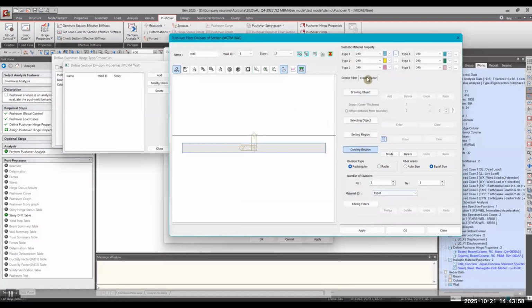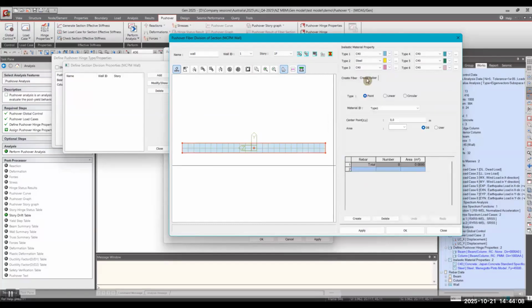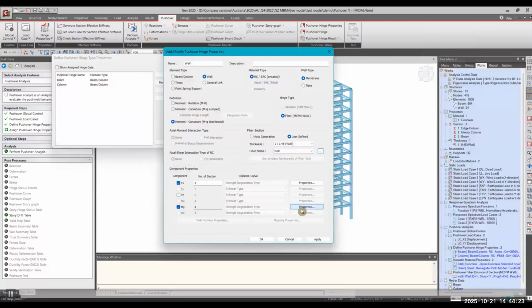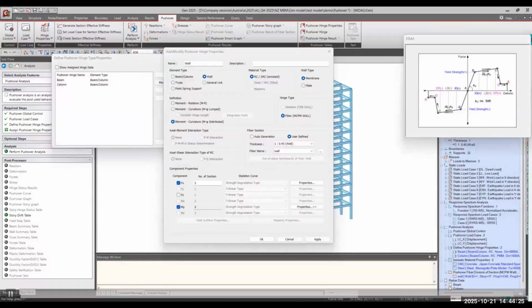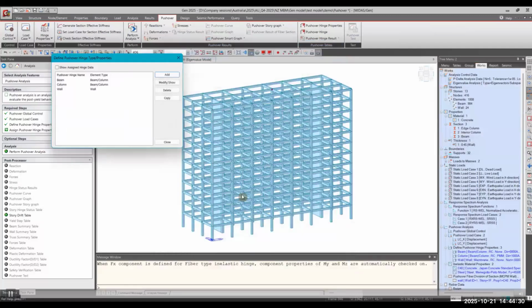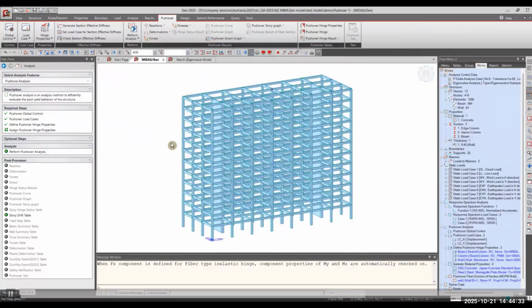Then we set up the entire fiber range model. This is just the concrete part. After defining the concrete fiber hinges, we will define the hinges for the reinforcement as well. Since this is already a designed wall element, all the reinforcement which is already designed will be imported into the same fiber hinge section. So this completes our tedious process for the hinge definitions as per the fiber model for the wall. Again, the skeleton curve for the same is also there. And then after this, we simply run the analysis.